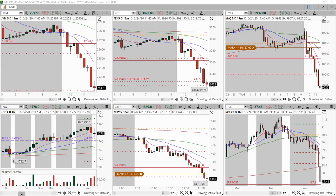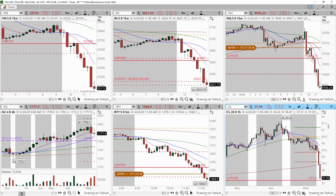Okay. Anybody else keeping the swing portion? Just wanted to make sure that I provide you with all the information. Okay. So nobody's in. Everybody's out. Okay. Good. Okay, and oil is getting back into support.